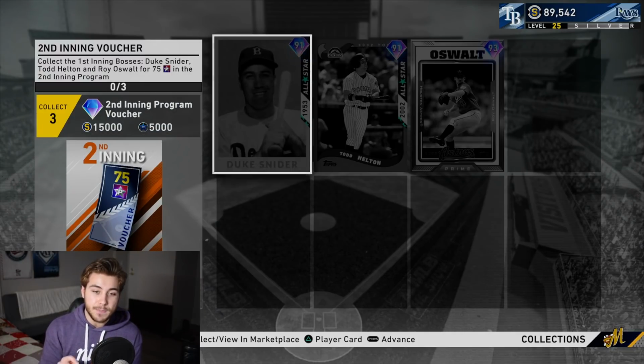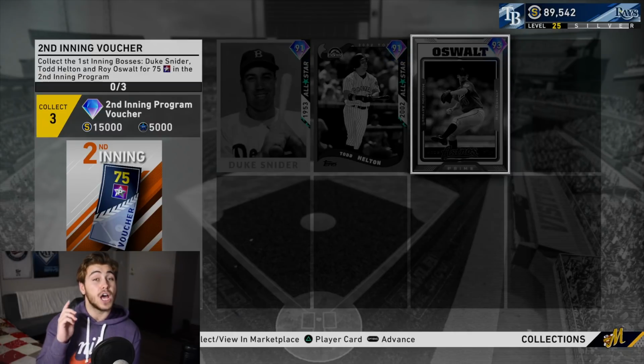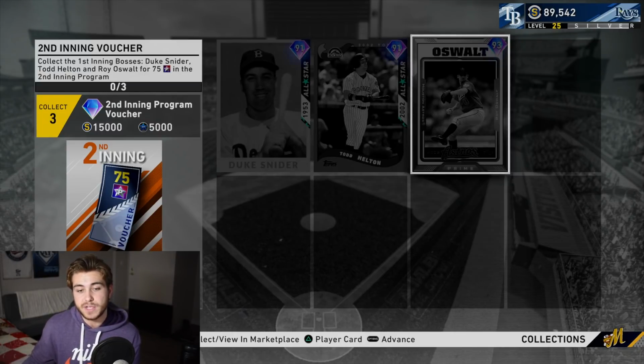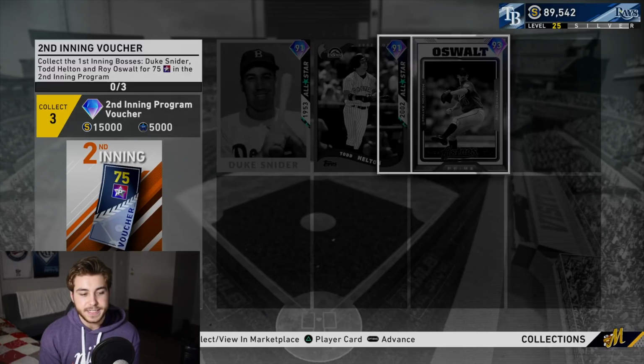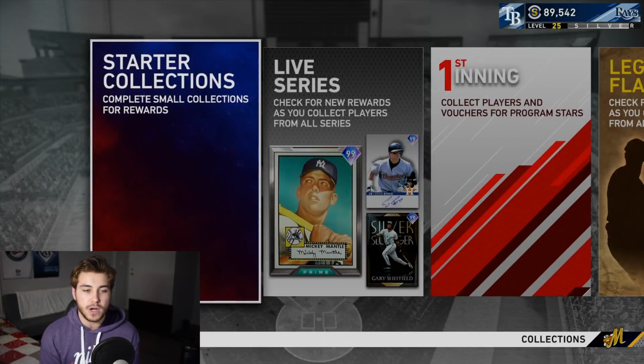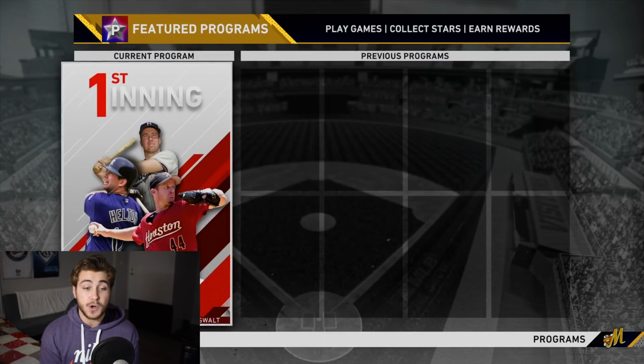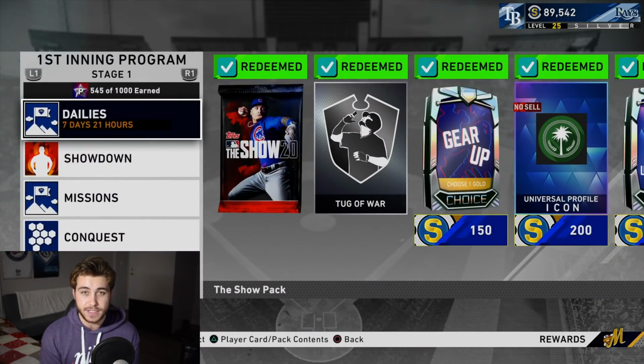And I highly recommend you do this before the second inning program drops, because these players are going to increase in price. A little heads up. So if you guys have an extra amount of stubs, maybe pick up a couple of these, store them for later, and sell them and make a big profit. But yeah, it's going to cost you 66,000, and this second inning voucher is going to get you 75 program stars for the second inning program, which you are going to be able to glide past this year.